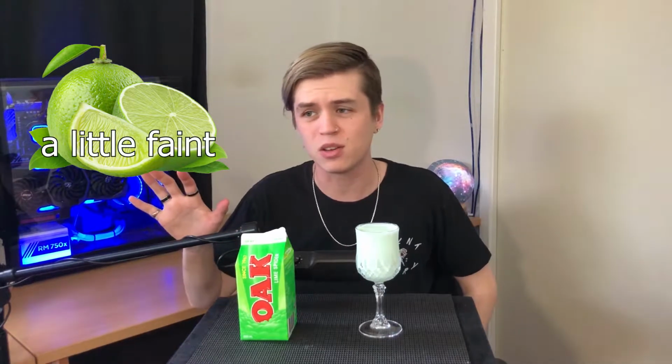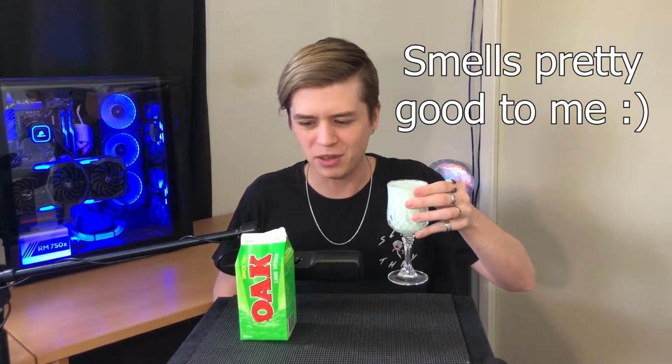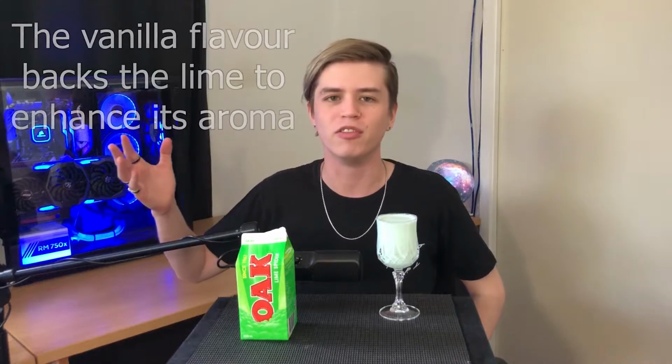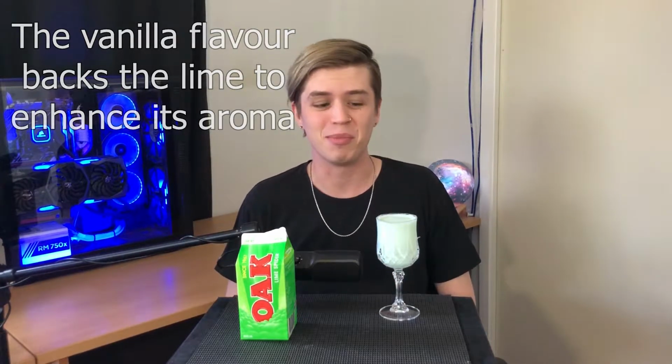Ooh, I just got a really good sniff of that just now. Ooh, yum. I would say that I can smell the lime in there. It's faint, it's not an overwhelming presence, but the vanilla I can also smell just in there. Let's smell it from the glass. Honestly, I think they might have got that smell perfect. Like, that smells exactly what I feel it should smell like. There's a really nice subtle lime in there with a backing of vanilla that enhances that natural sweetness. I actually really love lime as a flavor, so I'm quite excited to try this one.